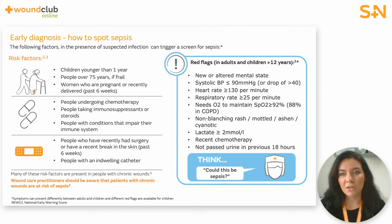NICE guidelines also include a series of amber flags, less urgent in terms of triggering action, but still very important in terms of understanding the patient's risk of deterioration. The red flags shown here are the ones for adults and children over the age of 12, and they include a new or altered mental state, being unable to stand or being collapsed, being unable to catch their breath or a high respiratory rate, skin that is very pale, mottled, ashen, or blue, a rash that doesn't fade when pressed, recent chemotherapy, or not having passed any urine in the previous 18 hours.